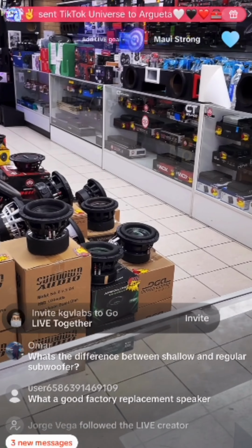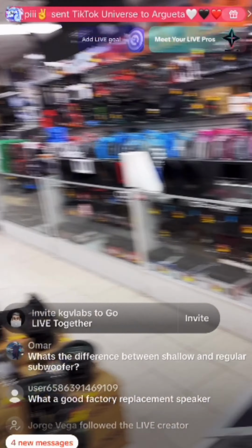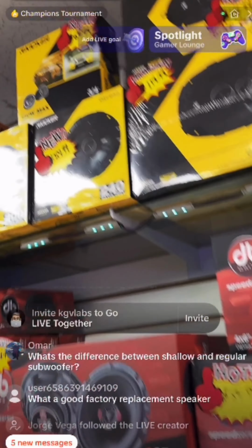Honestly, user 6586, I recommend a lot of the kickers. I'm a real big fan of the kickers speakers. They're good factory replacement speakers. I do recommend them. So we could do something like that. Normally on all four-door cars, 6.5, you do about like 280 or 4 of them.